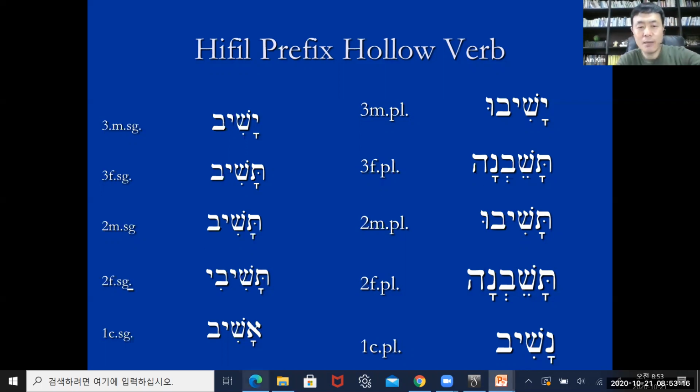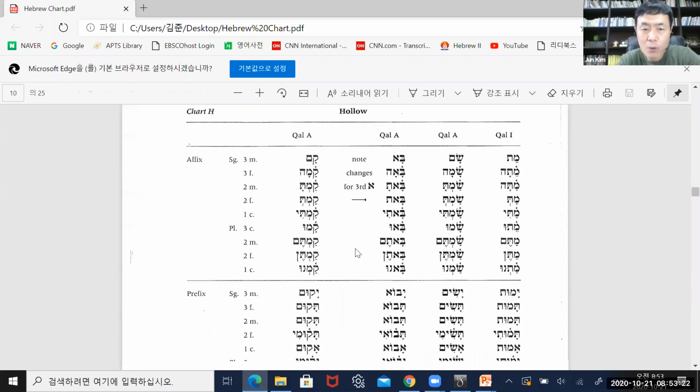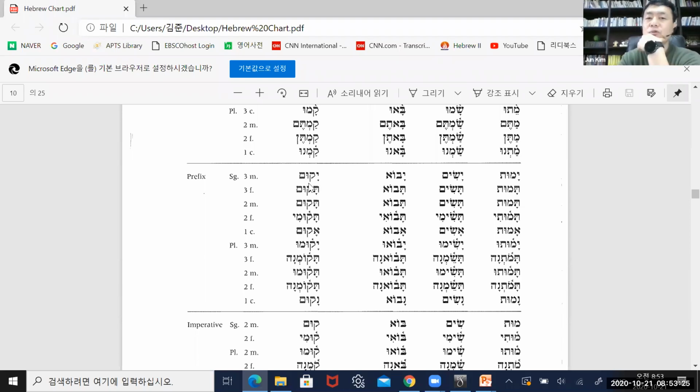So let's look at it again one more time. Hollow verb, prefix form. As you can see, they come together with the prefix form and comments. So you cannot say comments under the prefix pronoun should be the indicator of Hebrew stem. It doesn't work that way. Okay? But two possibilities. But as I said, kum is kum, bo is bo, sim is sim, mut is mut, together with the prefix pronoun. So if you have the given form, the lexical form of the hollow verb together with the prefix pronoun and comments, then that must be kal stem.